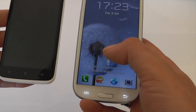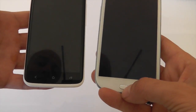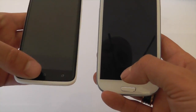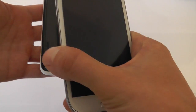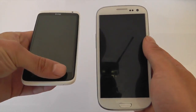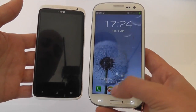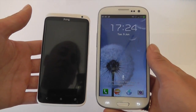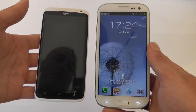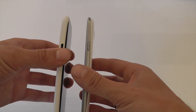Now, originally I would have always said that I prefer a physical home button, but I've got to say, having used the HTC One X for quite a long time now, the responsiveness of these soft buttons has been absolutely superb, and I personally prefer the 3 soft buttons to this particular hard button that they've got on the S3. But that won't be the same for everyone, and like I said, this really does come down to individual opinion as to which one you would actually prefer. I'm just merely pointing out the differences between the two.